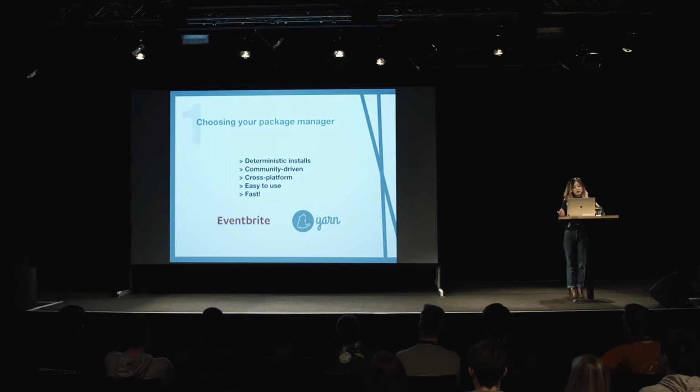But we did have a thought process behind it, our main concern being that we wanted deterministic installs between developers and between environments. So that was our number one priority. And npm shrinkwrap just didn't cut it for us. It was pretty unwieldy to maintain.